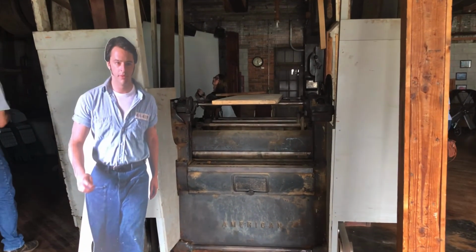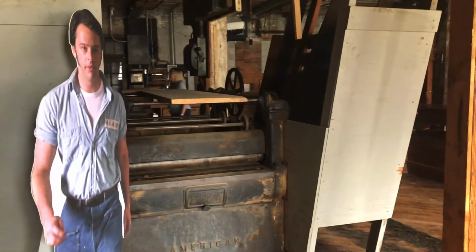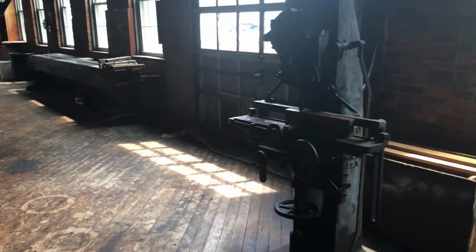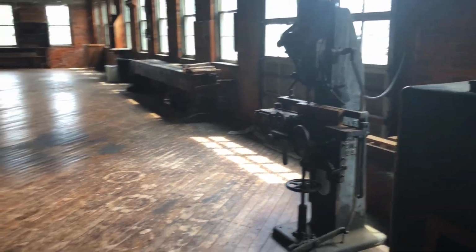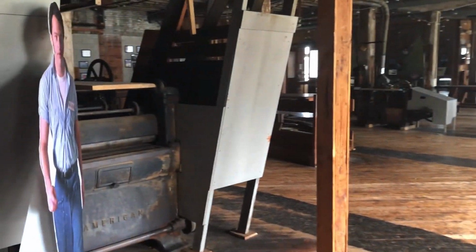Okay, we're back at the wood shop now, and that machine right there is the one that Tommy was using as he was yelling at the guys. He goes, "Come on, guys, you're slow. Move like molasses." And then Red's character goes, "We knew from then that we liked him from the start."